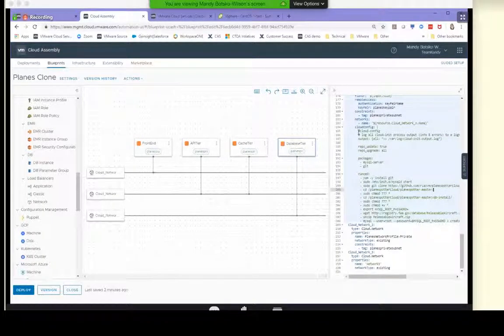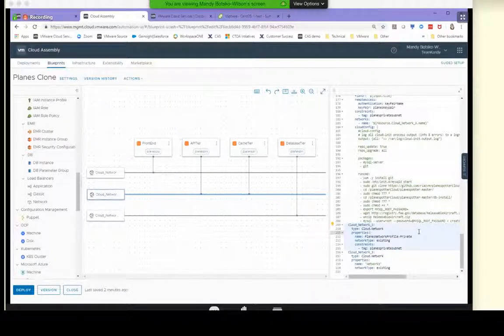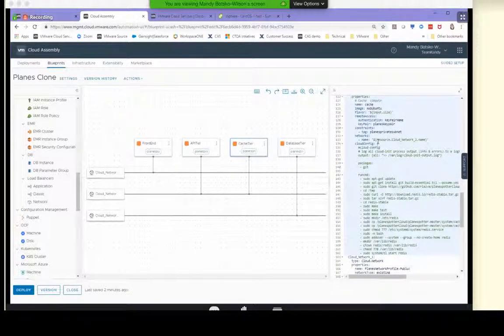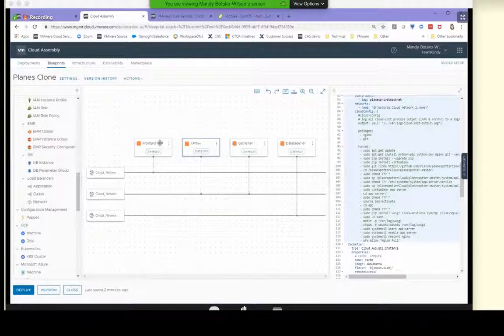Now, what you may also have noticed is that this particular blueprint has cloud config defined as well. That's going to actually install the various tiers at deploy time. So it will go out to get and deploy the front end, that API, the cache tier, the database tier, and load the database as part of it as well. So that's our database tier. You can see we have a unique defined cloud config within our code here, as well as for the API tier. There's the installation and our front end.